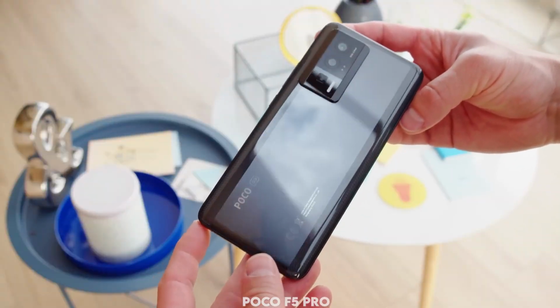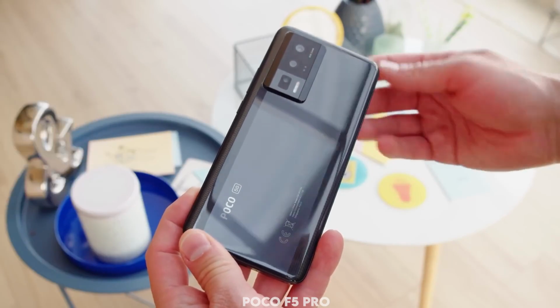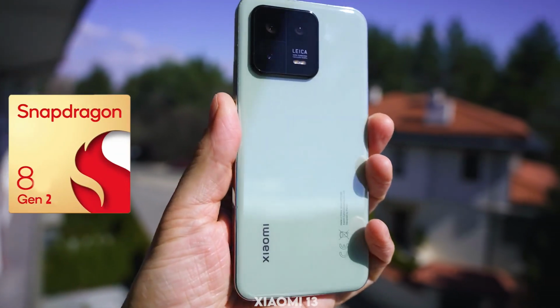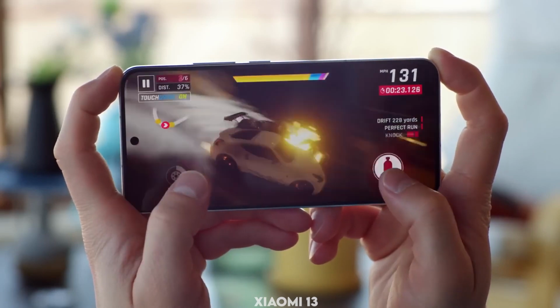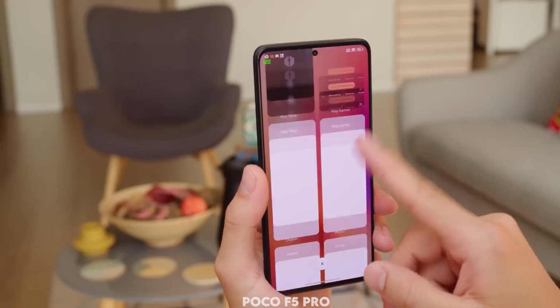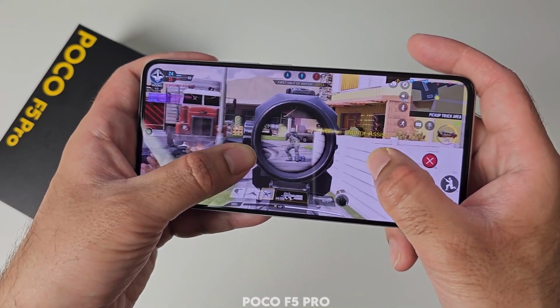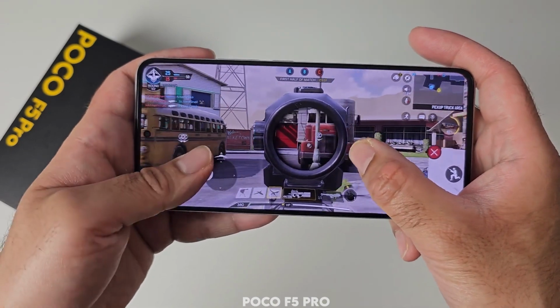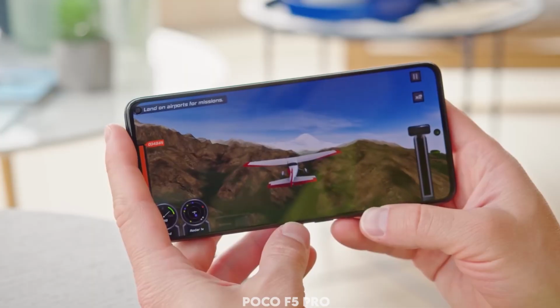Now let's take a look at the hardware. Poco F5 Pro has a Snapdragon 8 Plus Generation 1 and Xiaomi 13 has a Snapdragon 8 Generation 2. Well, we expected Xiaomi 13 to be much stronger, but it isn't. In everyday use, both are great, and in the Call of Duty mobile game, both phones ran the game in the best possible way, even with a screen recorder, and none of the phones had lags, frame drops, or slowness until the end of the game.